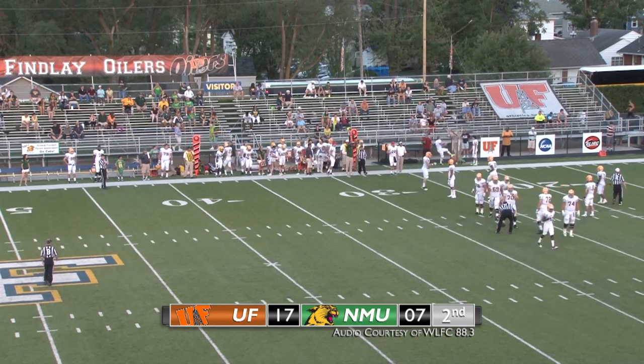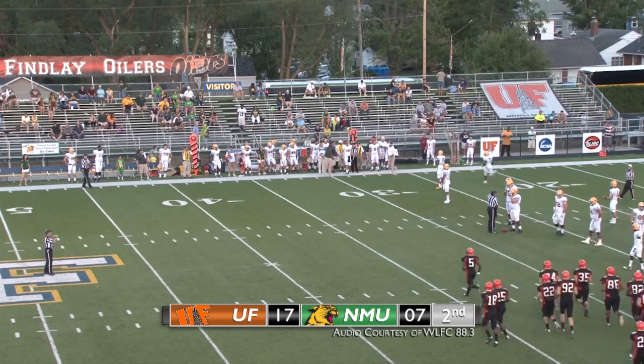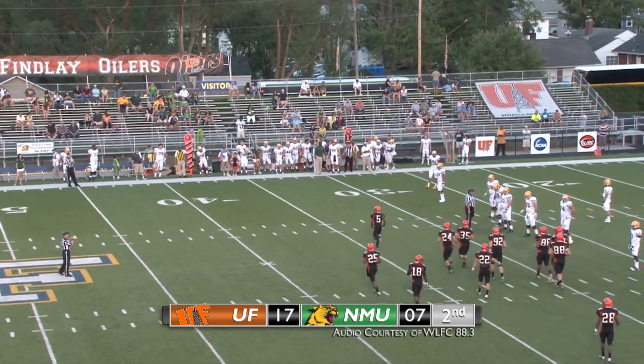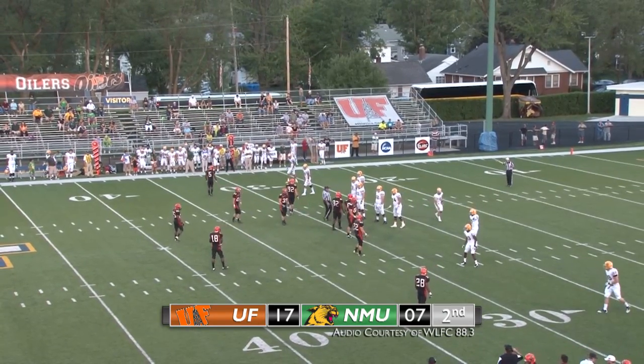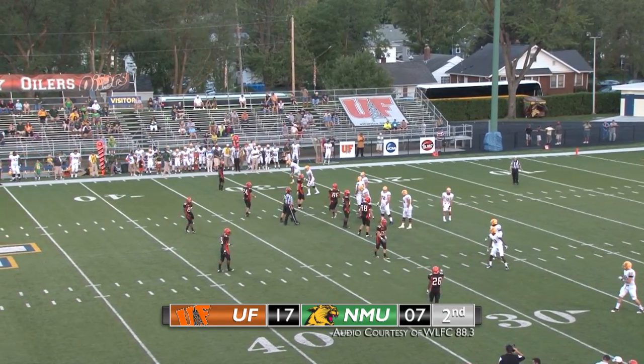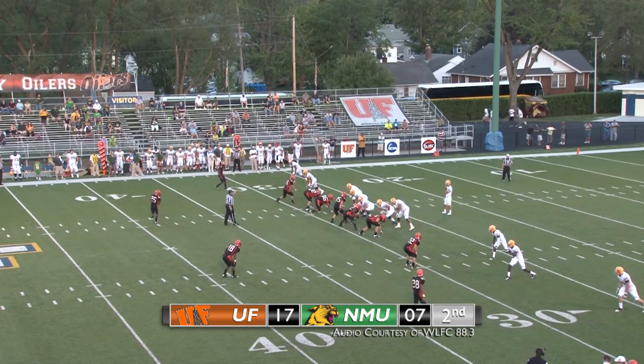Clay Belton 8 of 13 for 137 yards, and then leading the way receiving, Seth White, 3 receptions for 32 yards. All right, the return man stepped out at the 28, so that's where it'll be, first and 10. 2:32 left here in the first half. Oilers lead it 17-7. 2 receivers to the top, 3 to the near side.